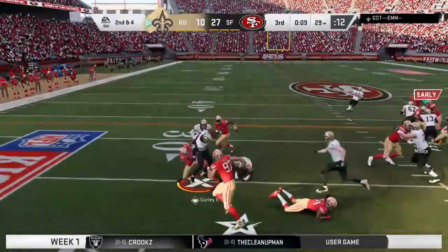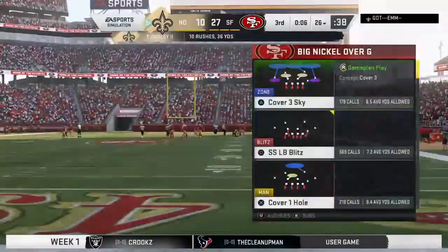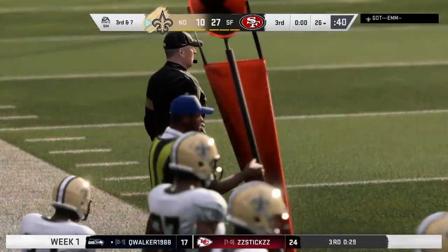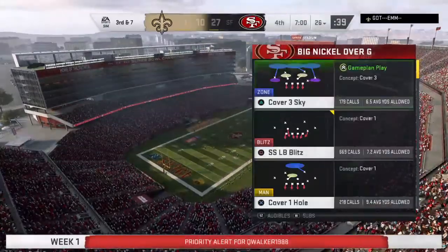We'll see. Here comes carry number 10 for Gurley. And he's going to lose yards. They take him down at the 26. That's a big loss of 3, and it brings up 3rd down. This offense in desperate need of a conversion as they come up on 3rd down.